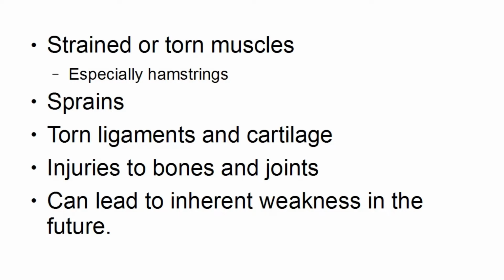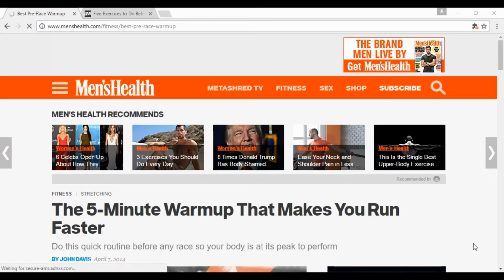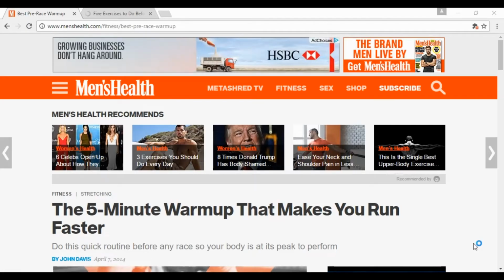You might be unable to go for a run for weeks or even months, and then you might perhaps decide to give up on the whole idea of running altogether, which would not be a very good thing. And you can avoid all these injuries by establishing a warm-up routine. Now, this routine should be a dynamic routine rather than a static one. And there's a couple of really good websites that you can look at to see some dynamic warm-up exercises.